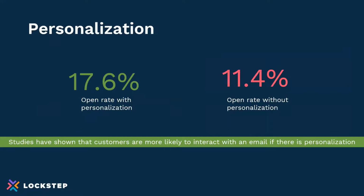And then it's important to consider personalization. Studies have shown that customers are more likely to interact with an email if there's personalization. You can see some statistics up on the screen now about the open rates of personalization and how it's more likely for them to open because of personalization. That's because with personalization, it's made clear to the customer that this email is meant for them, meant for them to open, and it's relevant to them.